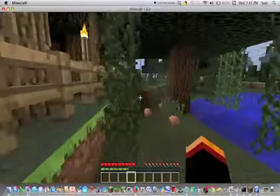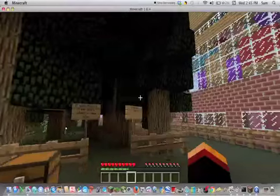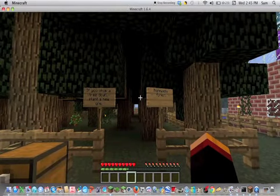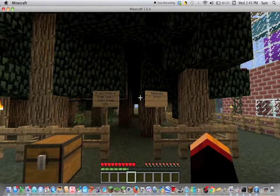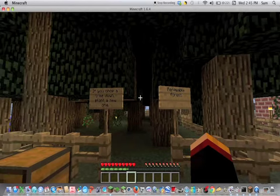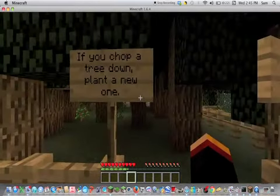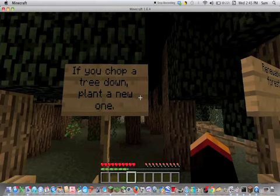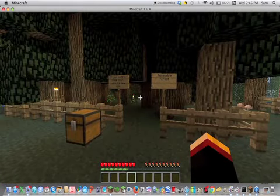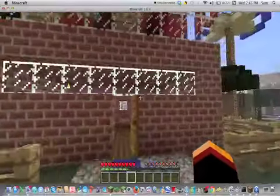We touched upon the idea of sustainability with this small project. We needed a lot of wood for our building, so we managed to get into a bit of sustainability as we made a renewable forest. We built lots of plants to grow trees, and if you chop a tree down, place a new one.